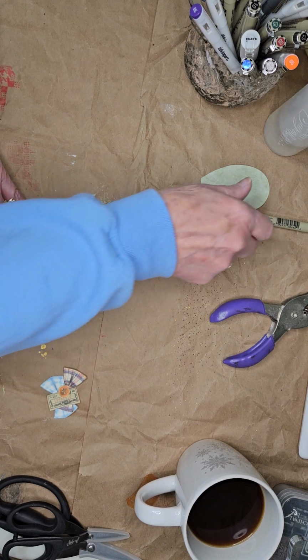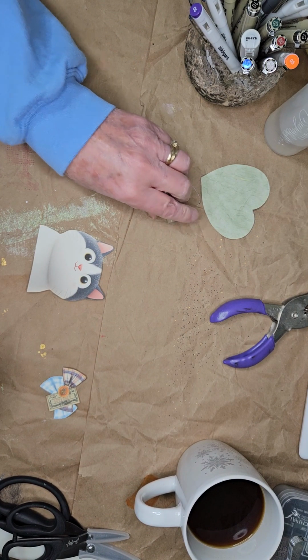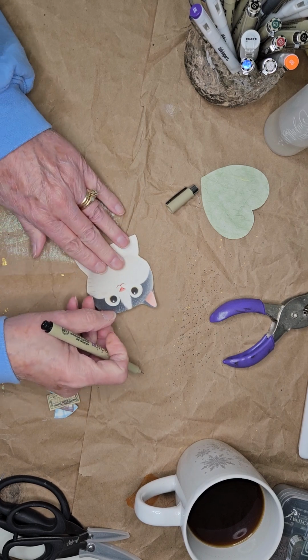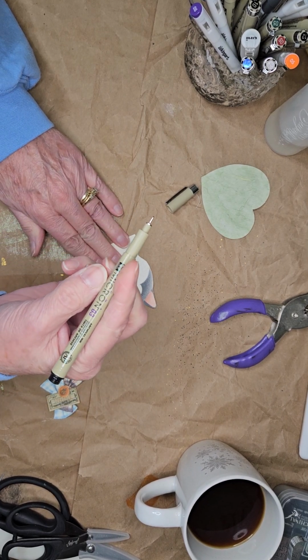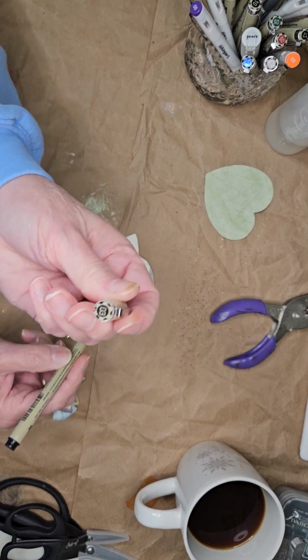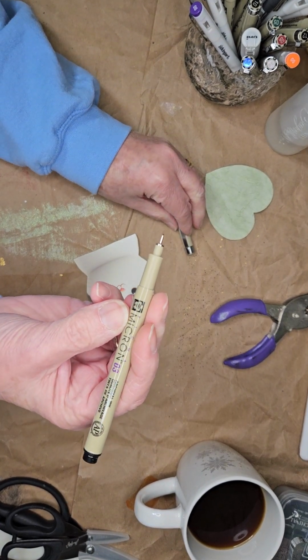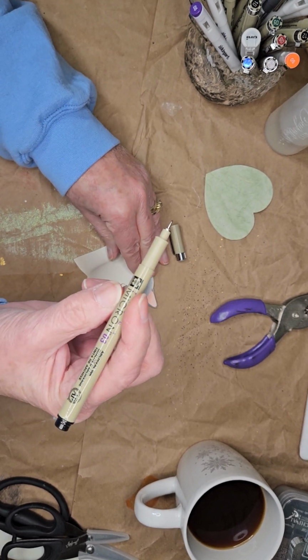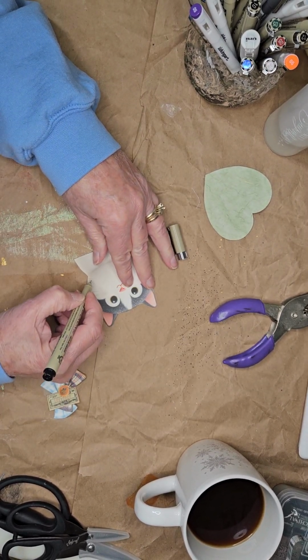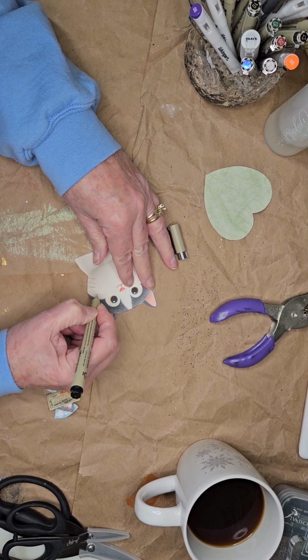So I need to make his whiskers a little more pronounced. Now, I just printed this on cardstock. So I'm just using my micron, and I'm just using a number 3. And on the cap, it tells you the size of the pen. It's called a micron number 3, and it's archival ink. And I'm just going to trace out the whiskers that are already there.